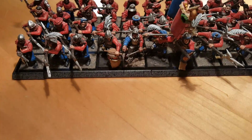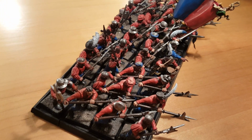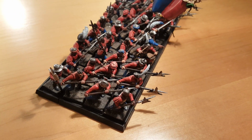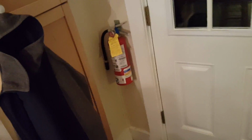Because, you know, I think there's 40 guys there, and they all come in pieces, gray plastic. You gotta paint them. Anyways, so that's something else I do. Got my fire extinguisher, because God forbid my house burns down with all these video games.